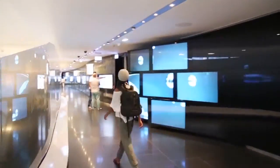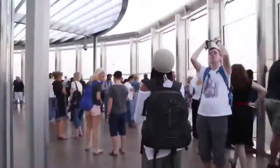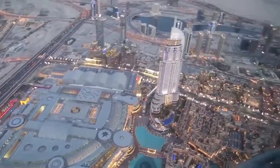New York has the Statue of Liberty, Paris has the Eiffel Tower, and now Dubai has the tallest man-made structure in the world, the Burj Khalifa. Since its opening, the Burj Khalifa has become a tourist magnet, which was exactly the mission in mind when building. The decision to build it was an effort to put Dubai on the map and diversify from an oil-based economy to one that is service and tourism-based.